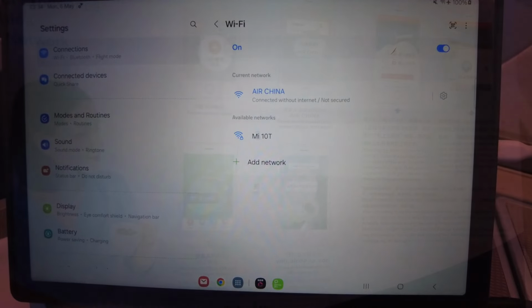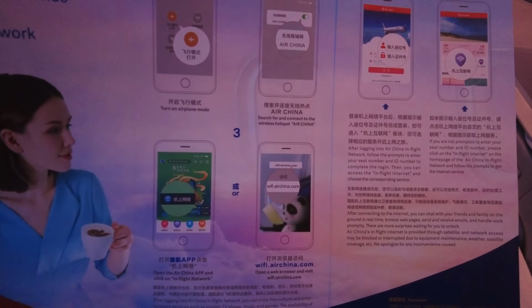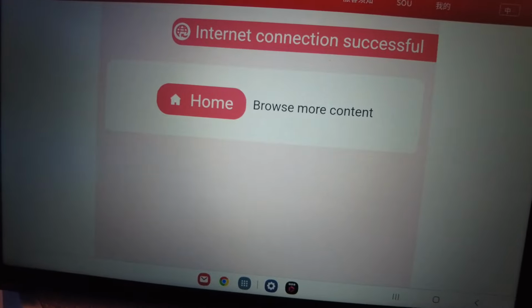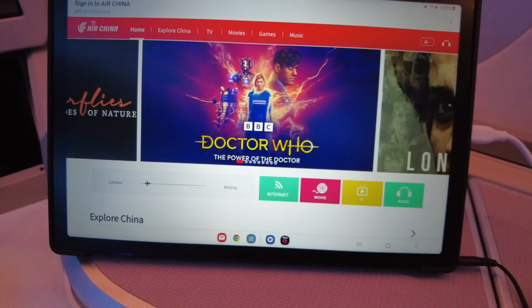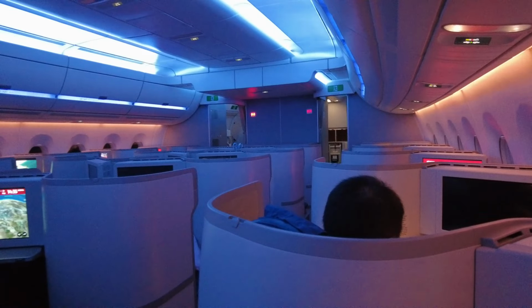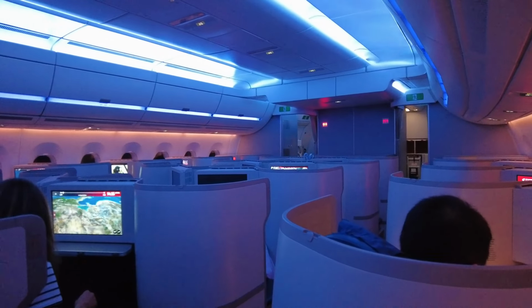Wi-Fi was a different story. I connected using the instructions, but once connected all I seemed to be able to access was more entertainment, so I gave up on that. I should point out there was no charge. The cabin was nice and private, and the first meal service is coming up.